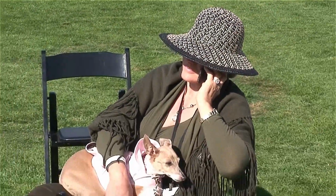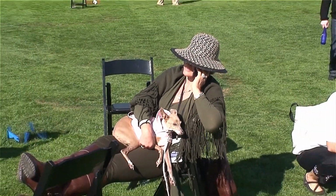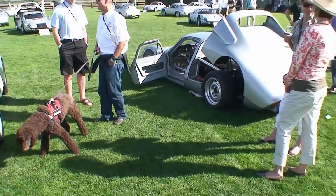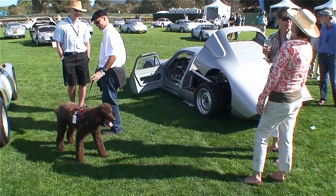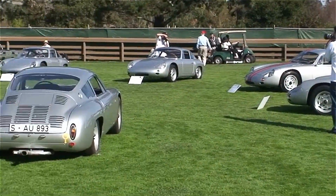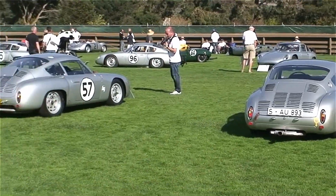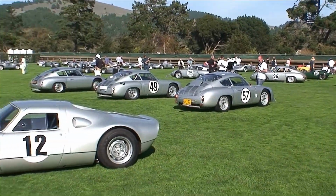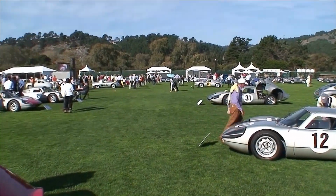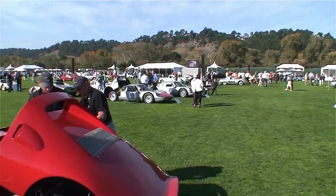Now here's somebody enjoying the show. I guess the dog is too. Hey, we're getting close to that Porsche Poodle. Looks pretty authentic to me. I don't want the show to come to an end. Silver, my favorite color. He's another one. That's funny. It's not the original. It's not original to this car.